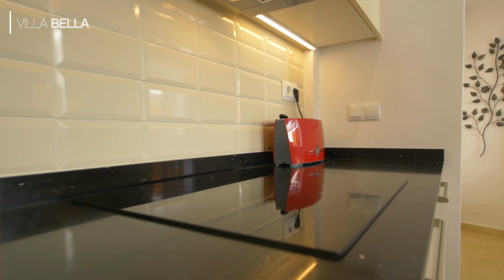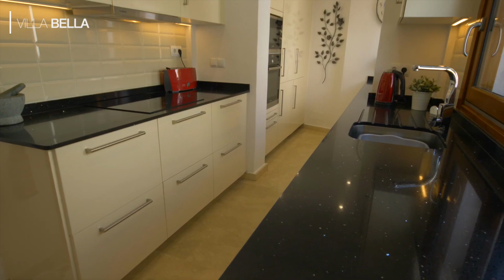And here is your lovely kitchen. It's been fully extended out to where the utility room used to be, giving you extra worktop space, perfect for any chef.